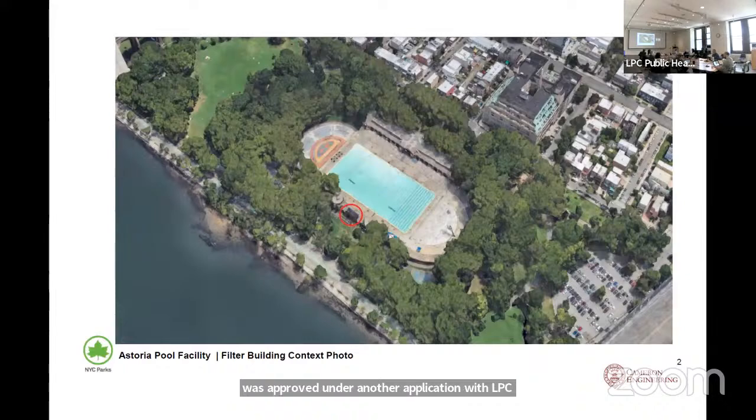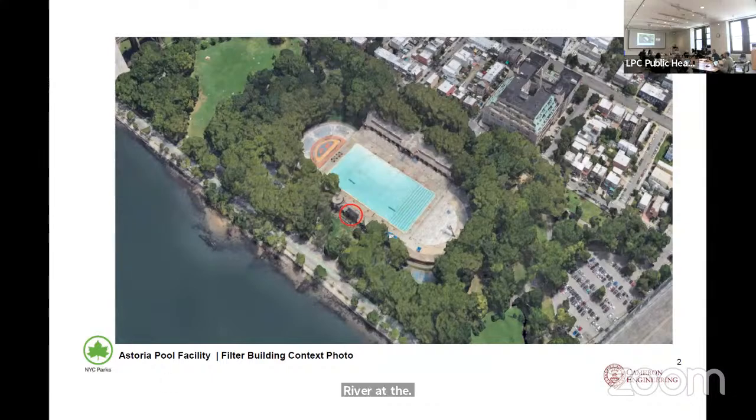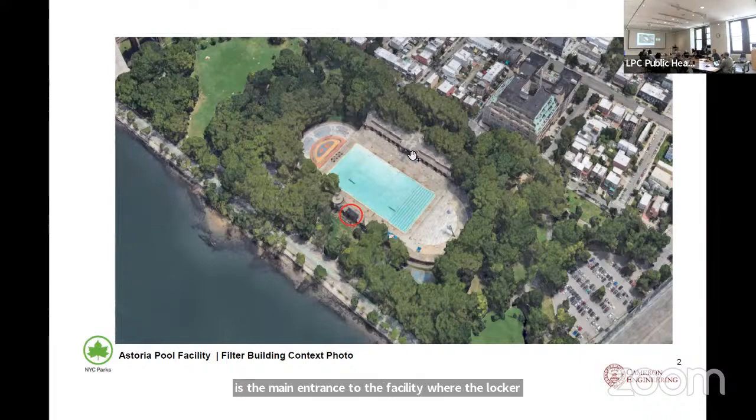Here is the location of Astoria Pool along the East River. At the east side is the bathhouse, which is the main entrance to the facility where the locker rooms are and where everyone enters the pool. And then here on the west side is the filtration building. You can also see to the north was the recently adapted wading pool, a project that came before the commission to turn the wading pool into a playground and spray shower area, recently completed and quite a successful project.